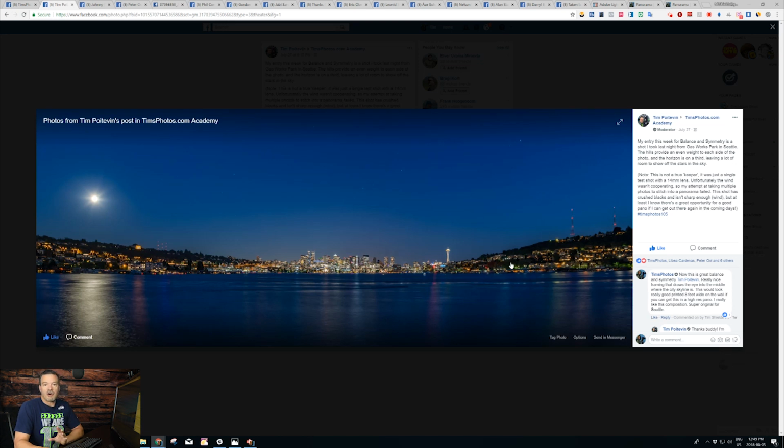Now, on the other side of the coin, if this was printed 16 feet wide, it would look fantastic to be standing in front of it. The detail on this panorama would be great, but we're talking about an online photo contest here, so that would be my constructive criticism: crop this so that the main subject is really front and center in what we're seeing in the photo.